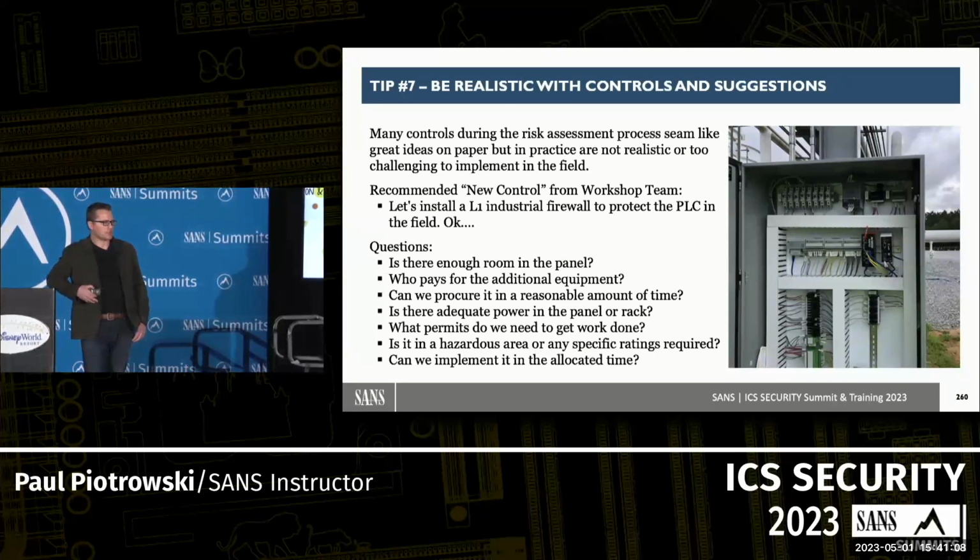This is where operations and maintenance have to come in and say, yeah, we actually have room on the DIN rail, and we have power. We have to check with electrical, but I think we have enough power in that rack, in that panel, to implement that firewall, or that data diode, or whatever your recommendation is as part of the risk assessment.